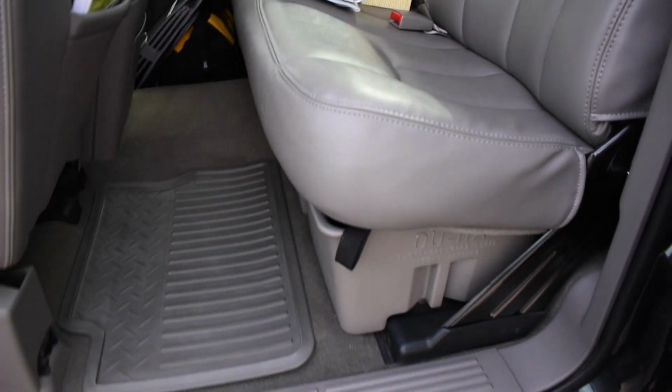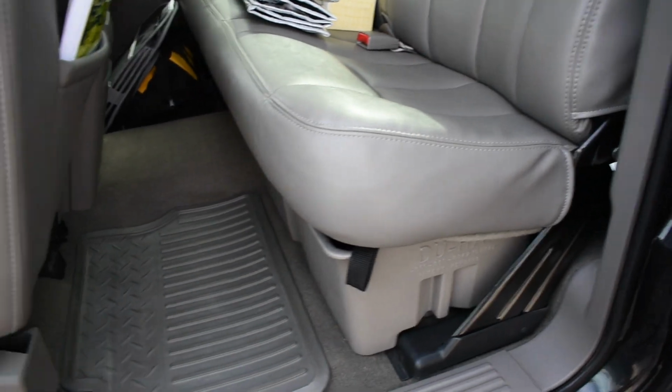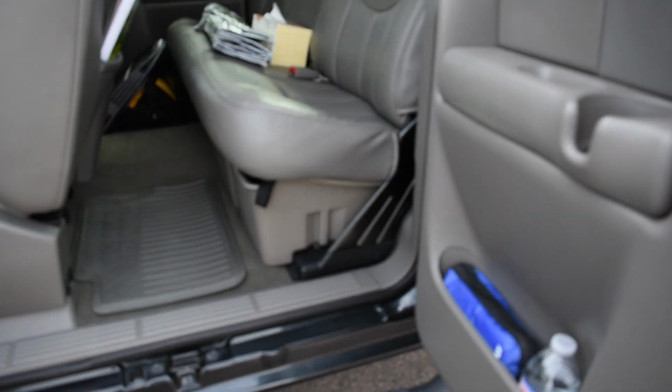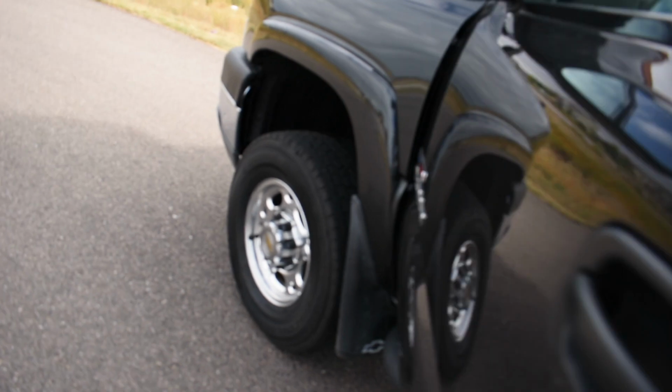So, one thing I did find out is the rear glass was once broken. Because when I was cleaning this out and putting the Dewey in, I noticed there were glass shards behind this seat. The previous owner never told me that, but I guess it's understandable when you tow a fifth wheel and you got a huge hitch back there, it's easy to happen. So, I believe that's it for the inside.